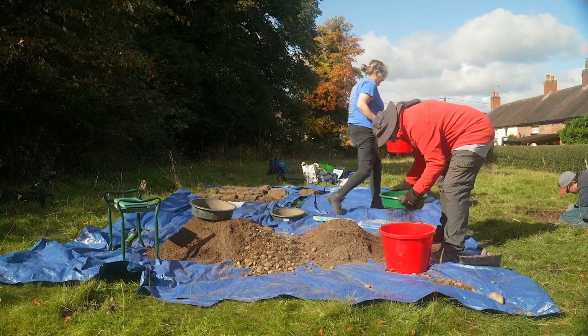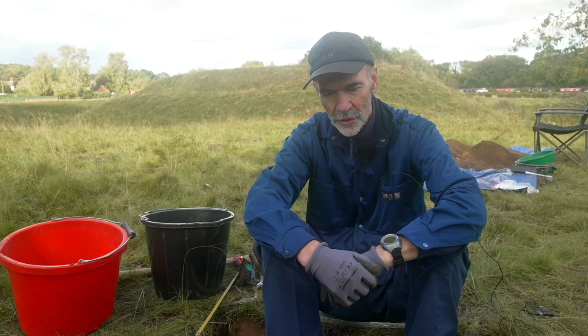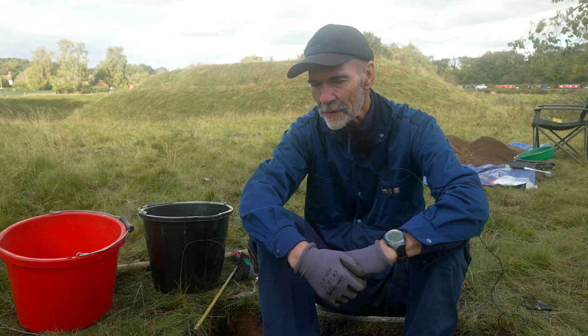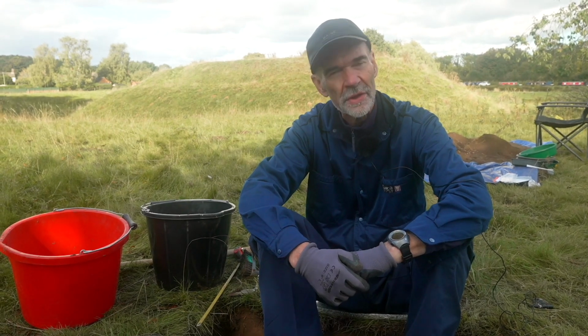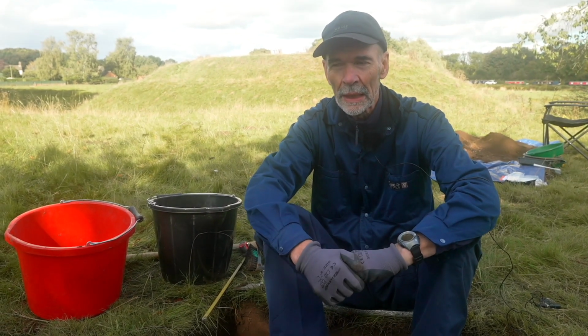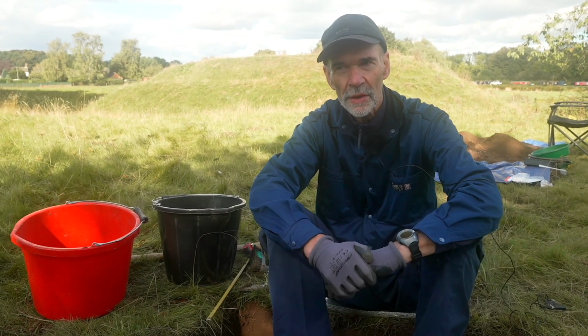We're in Castle Field, test pit 16. We're down to the bottom of level 2. The first level there was really nothing of interest to find, but level 2 is starting to find one or two bits of medieval pottery, Pancheon ware and so on.